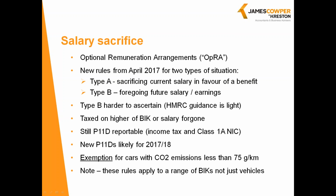It's worth also noting that these rules are much more widely drawn than just applying to company vehicles. They apply to a range of benefits in kind. For example, where computers are provided in exchange for a salary sacrifice, or phones might be provided, then you've got to consider these new rules.